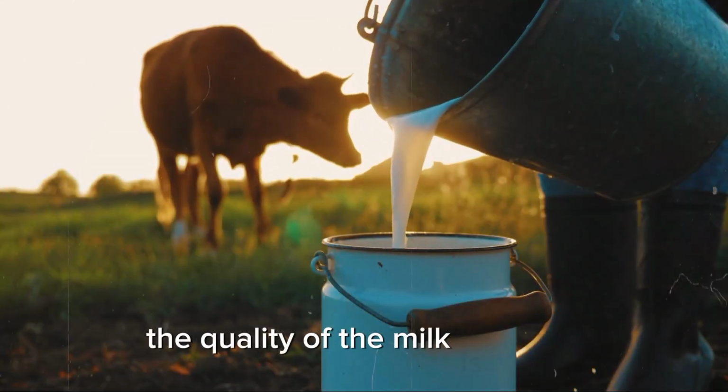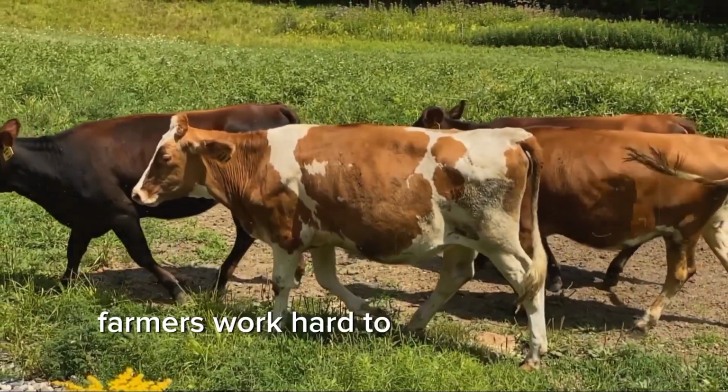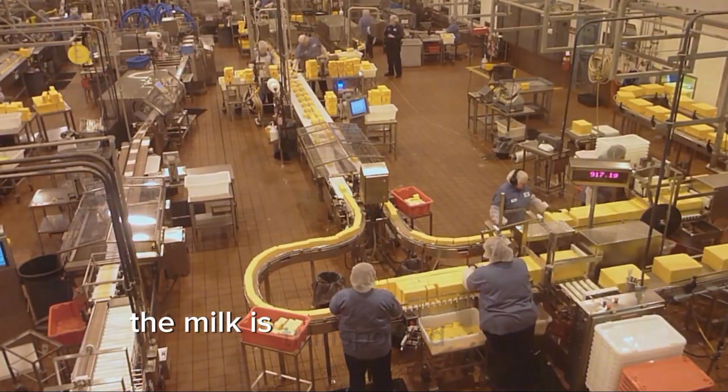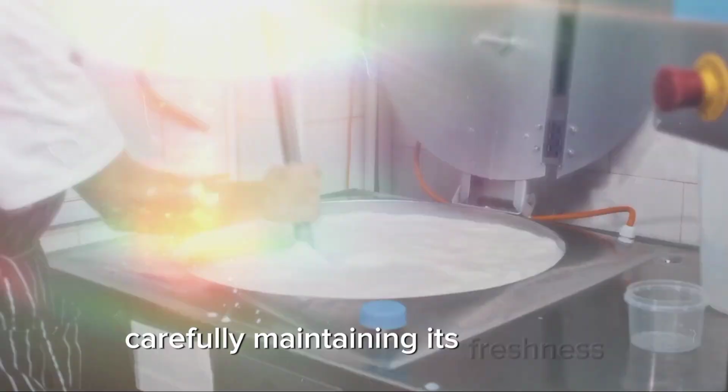The quality of the milk is crucial for producing high-quality whey protein. Farmers work hard to keep their cows healthy and well-fed, as this directly impacts the milk's composition. From the farm, the milk is transported to cheese factories in refrigerated trucks, carefully maintaining its freshness.